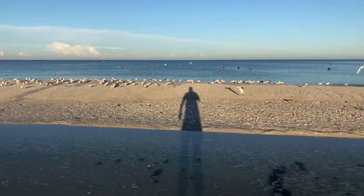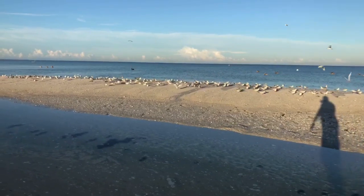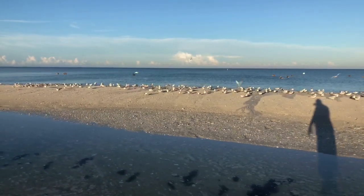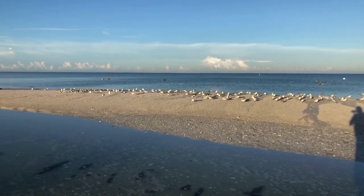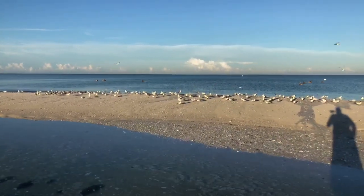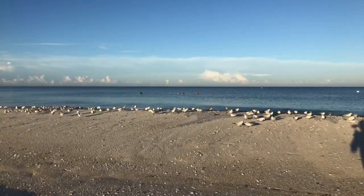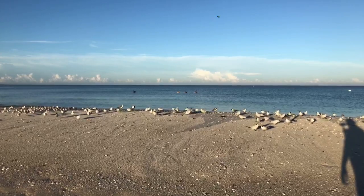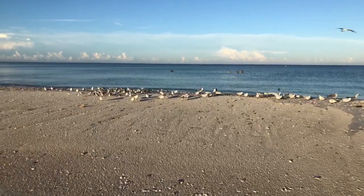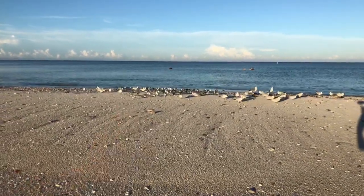Isn't that beautiful? Beautiful colors, the blues, all these birds singing away. Oh, these are all terns. The majority of these birds out here are terns. Absolutely gorgeous. Pelicans swimming around in the background. These are all little sandpipers down here at the end.